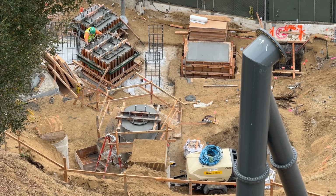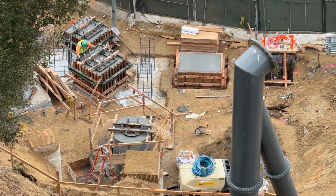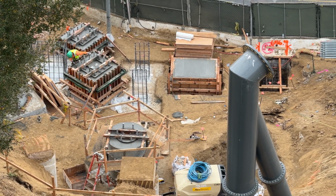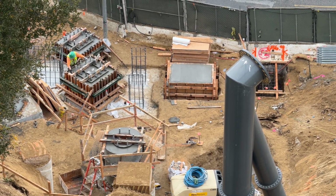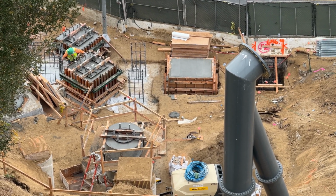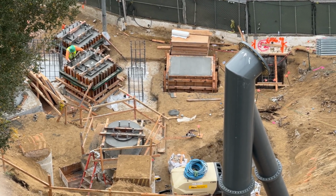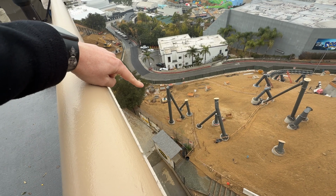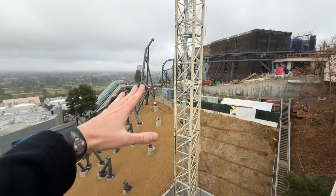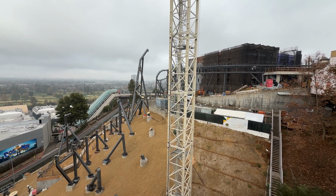You can see a crew member down there working on some concrete. And yeah, these have all popped up just recently. These are all footings for, I'm assuming, the retaining wall and also the coaster track. So I think the coaster track gets really close to that retaining wall that they're working on as well, which I believe is another launch section, because we have to launch, hold on everybody, we're gonna have to launch all the way to, right here to here. So that's gonna take a lot of power to get up and into that stall.